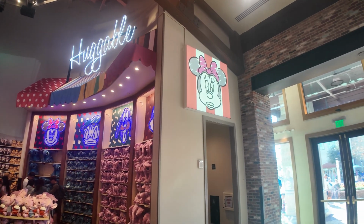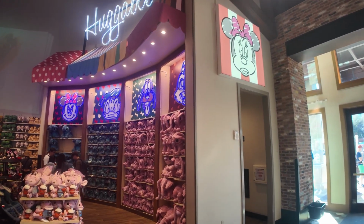Check out that artwork of Minnie, which is pretty cool. In fact, artwork of all the Disney characters over here.